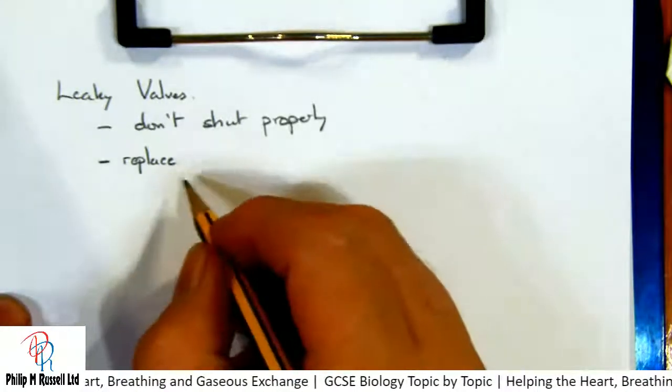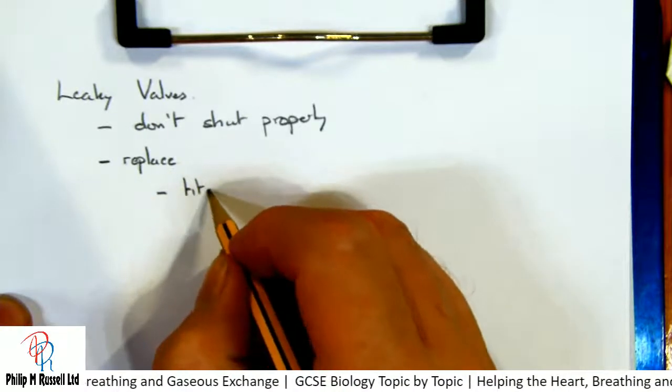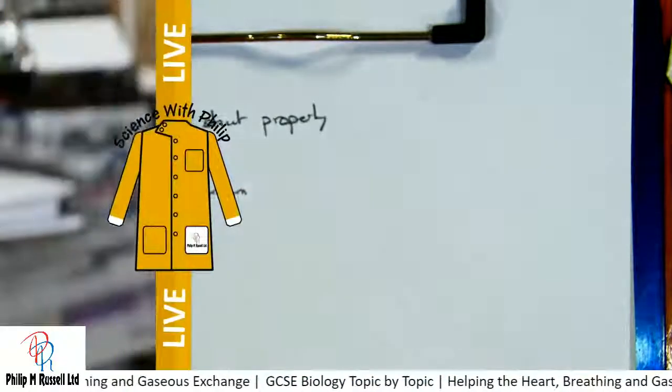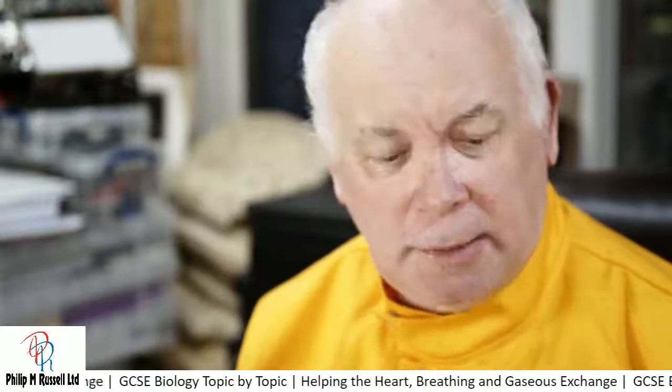We can either use something like titanium, and I had a friend who had this problem with his heart and he had his valves replaced with titanium ones, and these are the little sort of ball in a cage, and every time his heart beat he clicked, and as he was walking down the corridor you could hear him click, but it was better than the alternative, which was being dead.